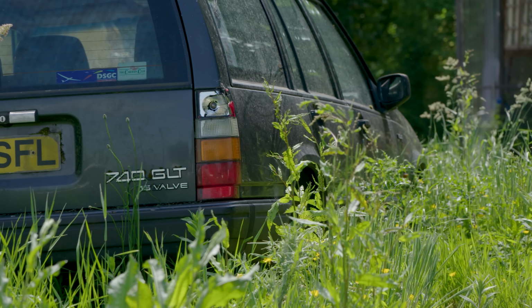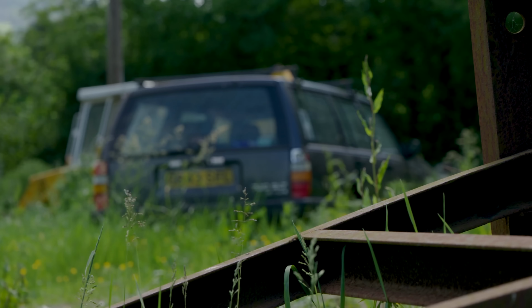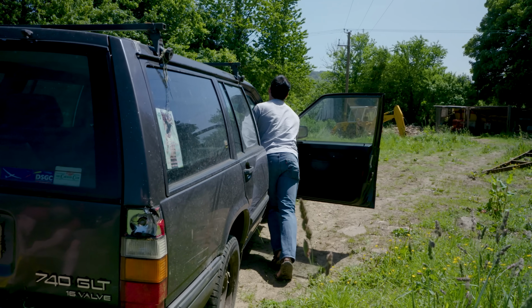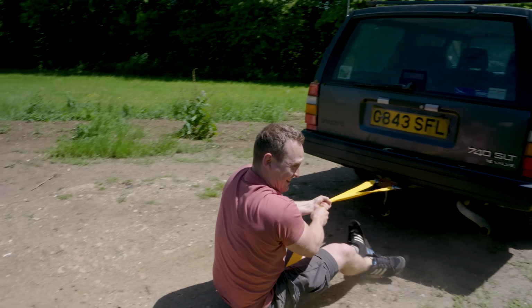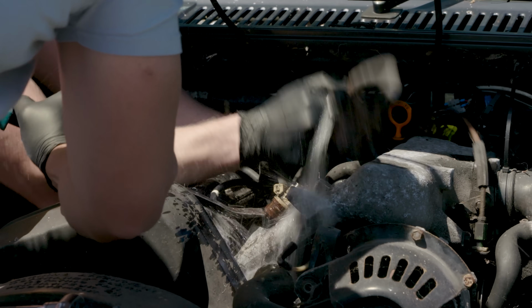About a month ago, someone sent me a message asking if I wanted to buy an old Volvo that had been sitting in his field for almost a decade. And because I'm always up for a challenge, I agreed to pay the man £200 sight unseen. The next day, I dragged my friend Gareth all the way to Somerset to collect the car. But not only that, it was our mission to get the thing started and to change the clutch before heading home. I mean, how hard could it be?